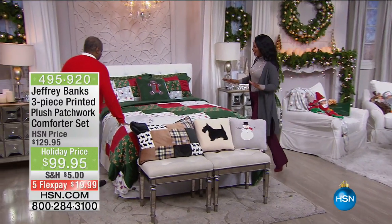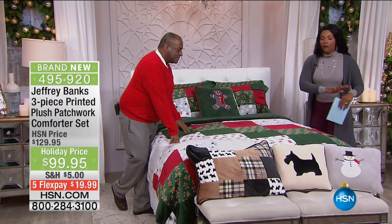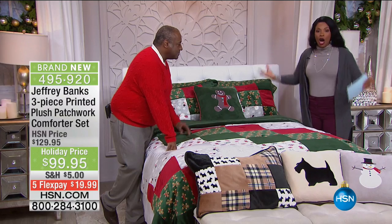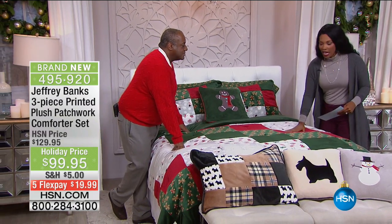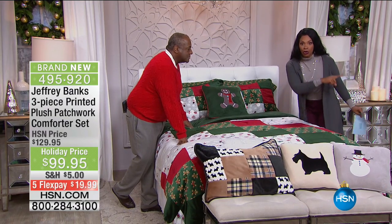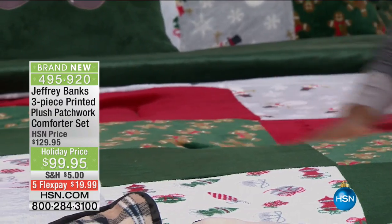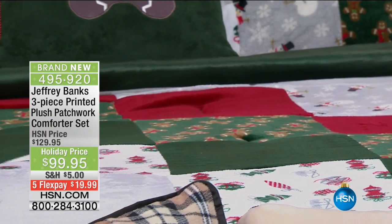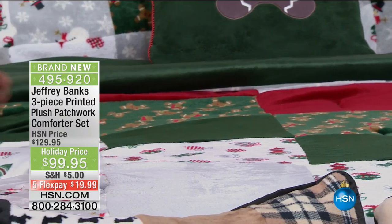But we are going to move on because, as we told you at the beginning of this hour, we've got something for your holiday home. This is something brand new, and it feels just as good as those throws did, and just as beautiful. It's the same plush material. Oh my gosh, you've got this velvety, super soft, super comfy plush fabric.